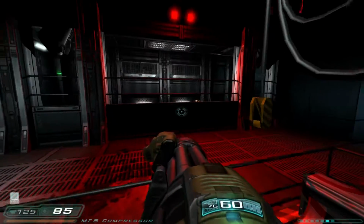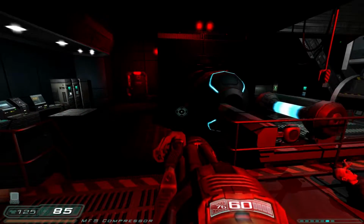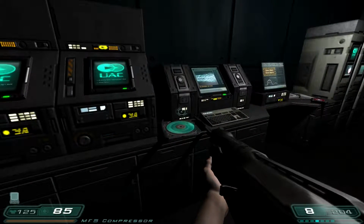And we're going to be getting a bunch of chain gun ammo in this level. I'm not going to use the chain gun because I kind of want to conserve it for a different area, but oh man, it is so good to have chain gun ammunition. I highly recommend you pick up as much as possible.